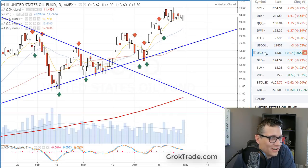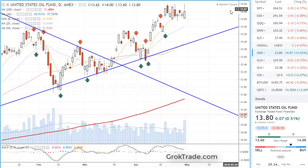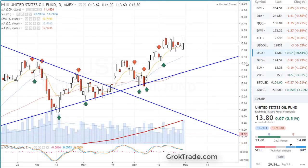Anyway, crude oil, daily chart, got a buy on. I want to stick with my buy on crude oil. It's building a high base. We did challenge this area, 14, a big time area where people keep selling. They touch 14 and sold. However, I think once it breaks above 14, USO, look for that to rally big time.